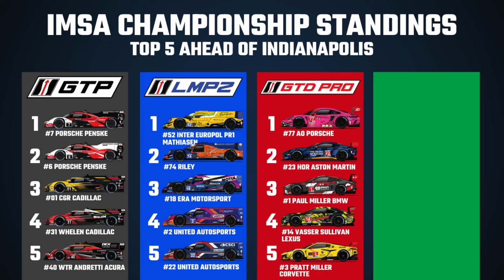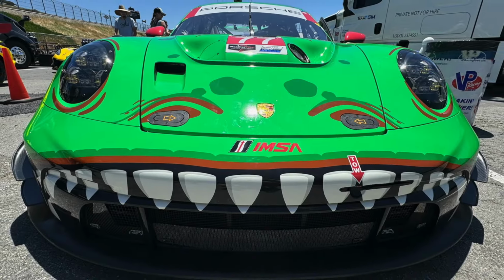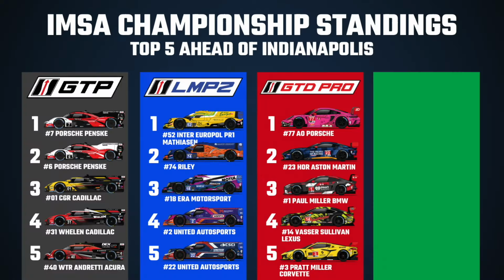Over in GTD Pro, it's still the number 77 AO Porsche that is at the top of the standings. And just a reminder, this car is going to see the return of the famous Rexy livery. The number 23 Heart of Racing Aston Martin sits second, with about a 17-point gap to the number 77 Porsche, with the number 1 Paul Miller Racing BMW rounding off the top 3 after its successful win last time out in VIR. The number 14 Vasser Sullivan Lexus is in 4th, and completing the top 5 is the number 3 Corvette from Pratt Miller Motorsports.